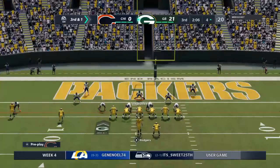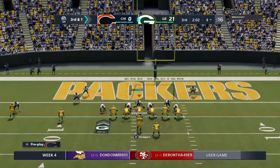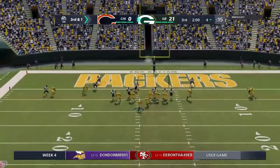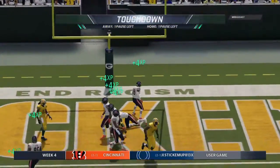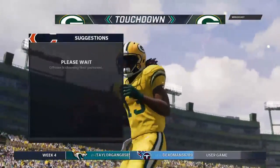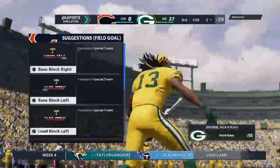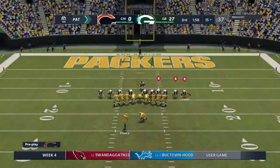9th play coming up here on this drive. This is 3rd and a yard. Watch the run. 45. Shotgun now for Rodgers. Touchdown, Packers. T.Y. Hilton with his 2nd touchdown of the game, number 7 on the year. And the Packers add 6 to their lead.